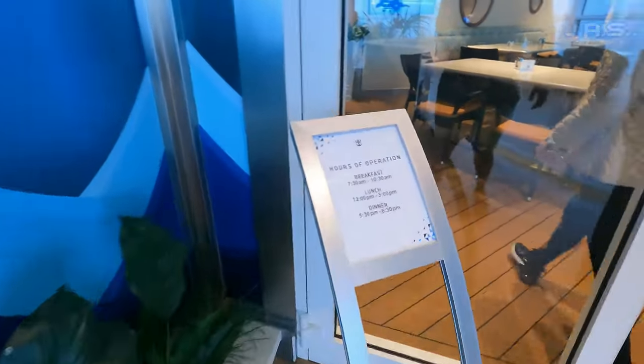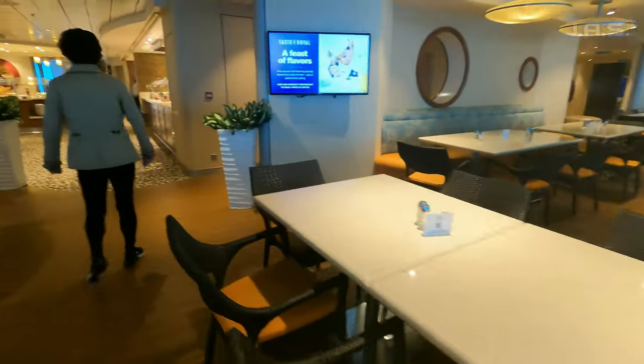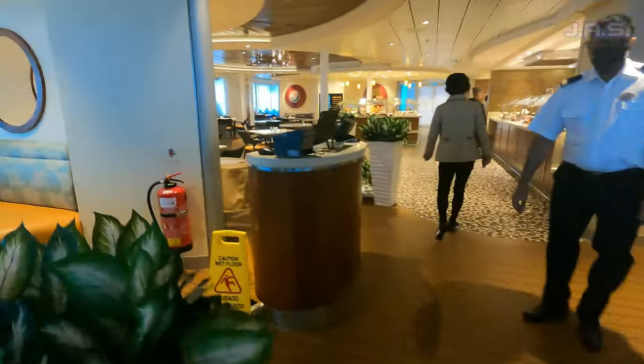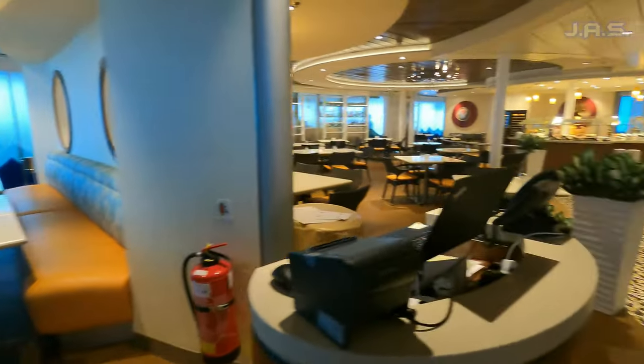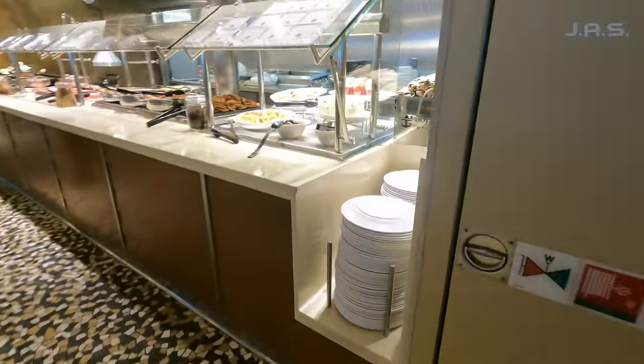Alrighty, so now we're heading to the Solarium Bistro, which is one of my favorite places on any Royal Caribbean cruise ship, at least the ones that have them. The reason why I like them is it's easy in, easy out. It's not a long wait to get in. You can get your food. You can have a quick meal in no more than 10 to 15 minutes if you go here.